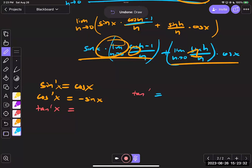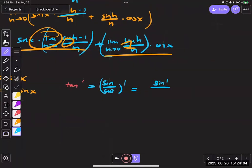Oh, so can I just divide them? What do you mean, divide them? Wait, what is the much better way? I'm asking you, what do you think is the better way? What do you know about tangent? What is tangent equal to? Well, I meant like divide sine and cosine. Right. So this is sine prime. Well, this would be sine over cosine prime, right? Is it as simple as just saying sine prime over cosine prime?